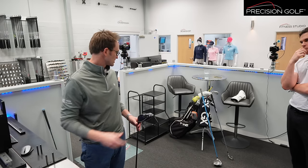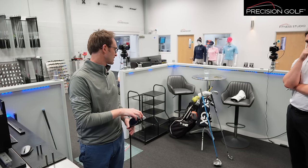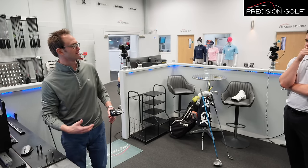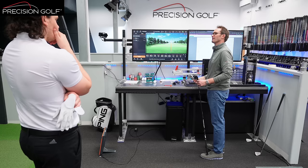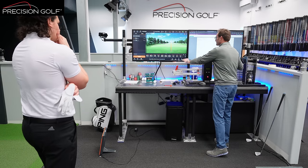For example, a six iron head's 60 grams heavier than the driver head, and the shaft's another 50 grams heavier than the driver shaft. So you're already 110 grams heavier, so a 10 gram change is less of an effect, whereas proportionally on the driver it can be quite a big amount.